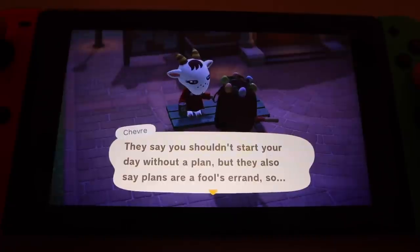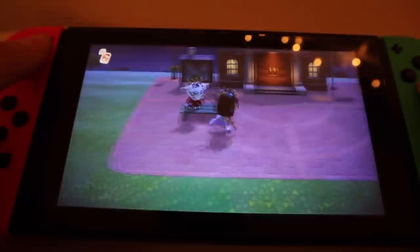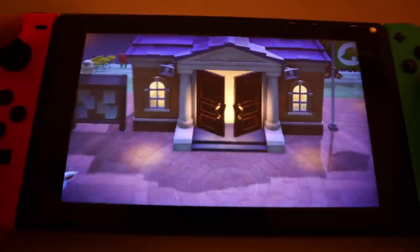They say you shouldn't start your day without a plan, but they also say plans are a fool's errand, so, what? It's her problem. She's actually really cute.